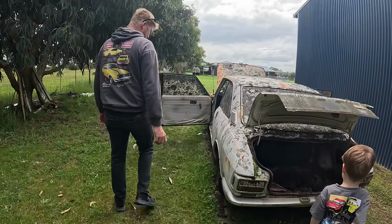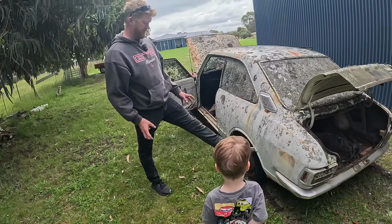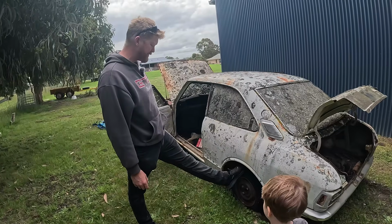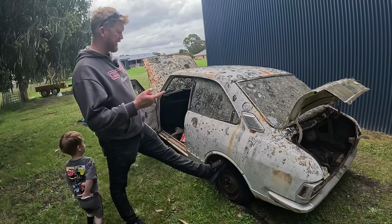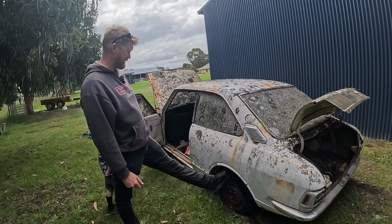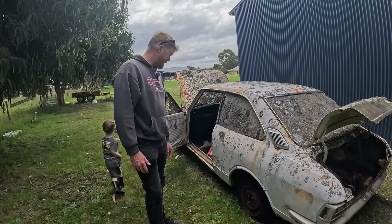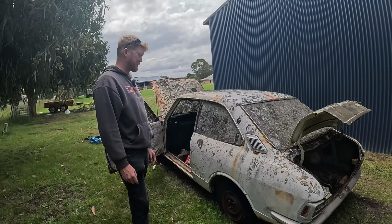When we were getting it on the trailer, this back left hub was seized, so I think the brake shoe is actually seized in the drum. We literally had to drag it onto the trailer, but the rear right and the front wheels were all turning. It was just this one, so at some stage I'll need to jack it up out here and free all that up.